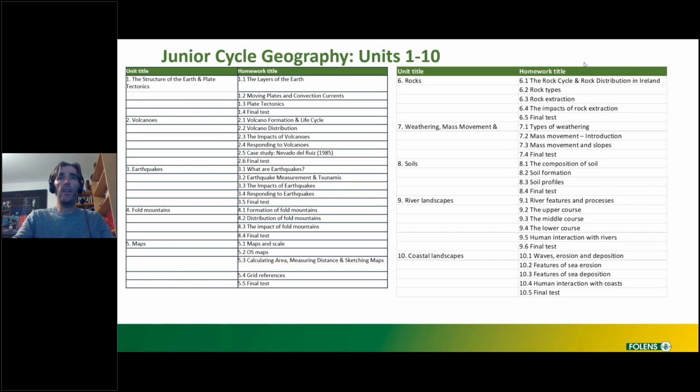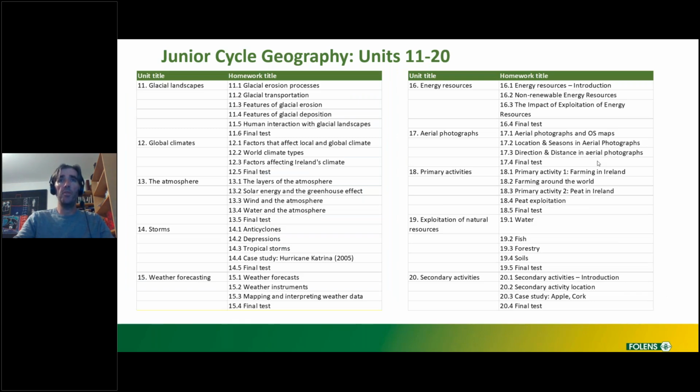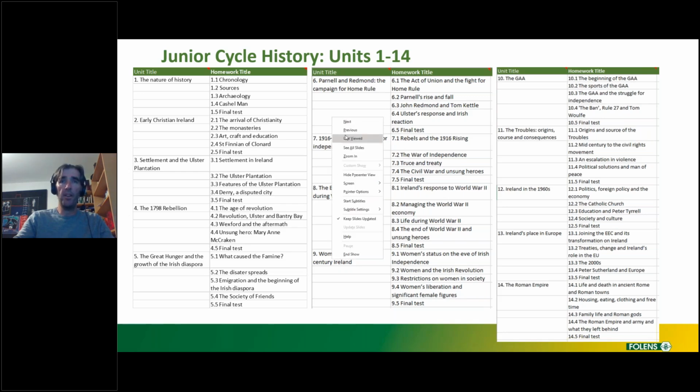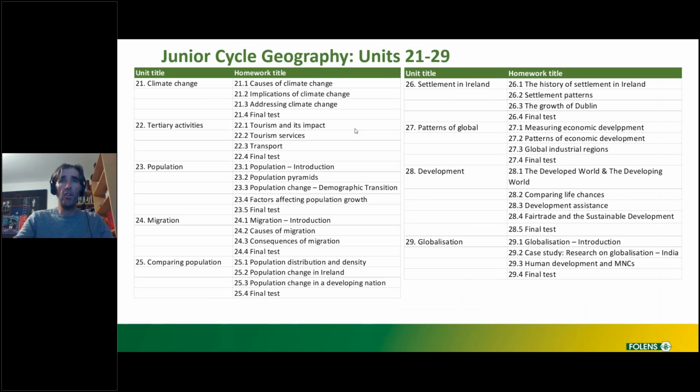I'll just run very quickly through how geography is structured. It's a little bit difficult to see, but in the left-hand column, column 1 and column 3 are the names of the units, and then there's a listing of all of the homeworks associated with those units for geography, which run from units 1 up to 29. It's the same for history. As you can see, in geography nearly all of them have 4 homeworks. Some occasionally have 3 where there isn't so much content within that topic that they would merit 4 homeworks, but the rule of thumb is 4, in some cases 3. Actually, sorry, in geography, the rule of thumb is about 3 homeworks, in some cases 4.